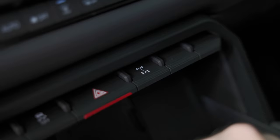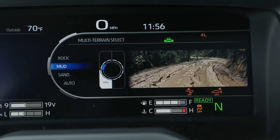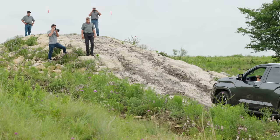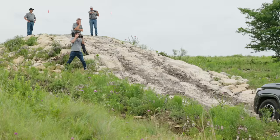Now we're gonna do setup, and this is not where we're gonna Mickey Mouse around. This is gonna be serious setup time. I'm locking my rear differential. I'm gonna turn on my camera view so I can see what's going on, specifically so I can see where my tires are tracking. And then I'm also gonna turn MTS to rock, which will minimize spin, because once I start spinning, that's when I'm gonna lose grip. I have lots of spotters, so hopefully we'll see what's going on. And I'm gonna try to maintain traction all the way up.